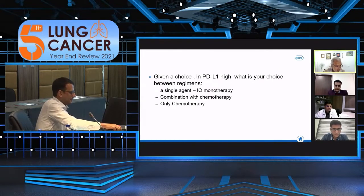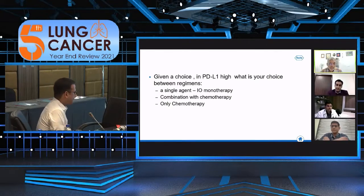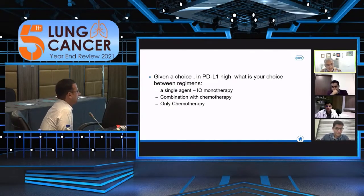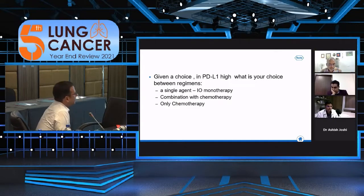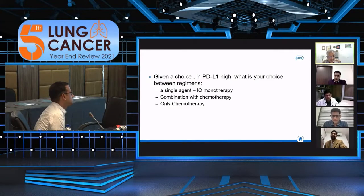So, my question to Dr. Dattatreya, if there is a PDL1 high expression more than 50% in any of the tests, whichever is available, would you consider single agent immunotherapy or a combination with chemotherapy or only chemotherapy? Without any doubt, sir, I would go with the first option of using a single agent immuno-oncology molecule. My practice has been more towards pembrolizumab, but having said that, I'm completely okay with atezolizumab also. So single agent IO is my treatment of choice when the PDL1 is high. Okay, let's see the data, what comes up. Next slide.